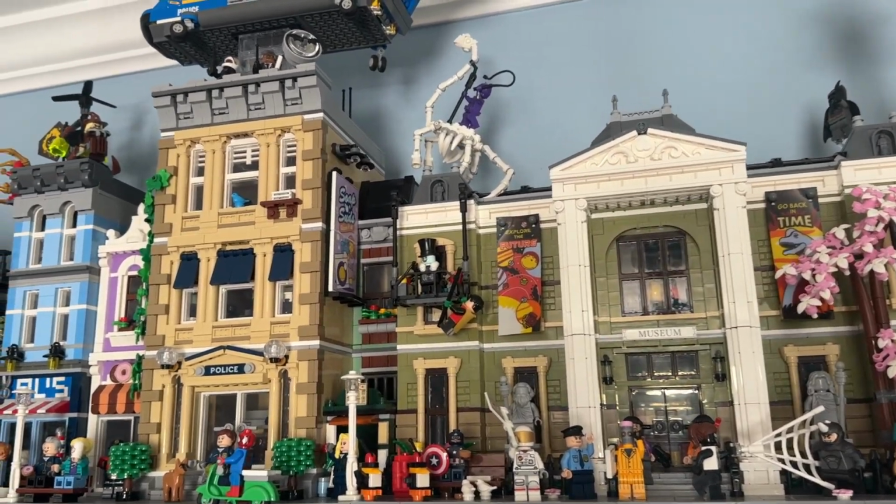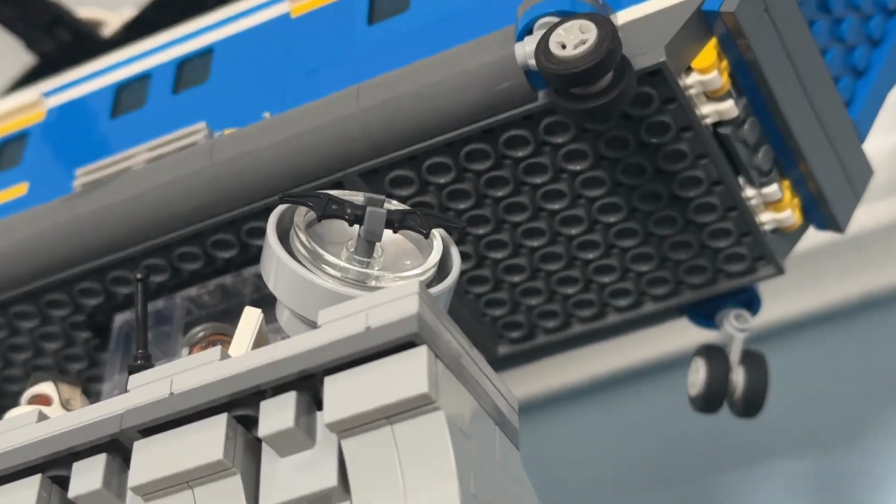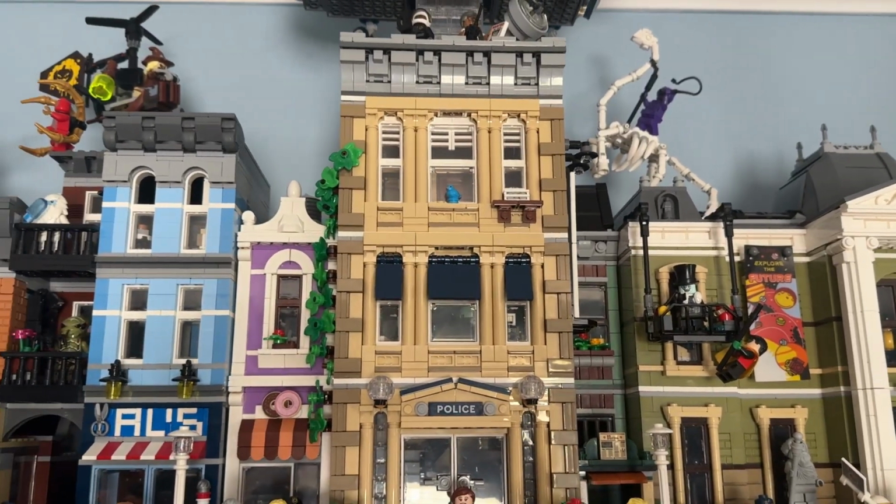And we've got the Museum modular building, as well as the Police Station with the police helicopter from my childhood up top, and we've also got a custom bat signal that I put on top of there too.